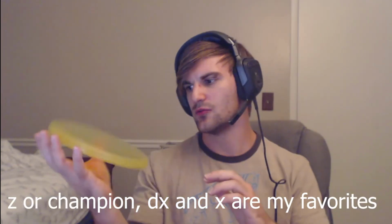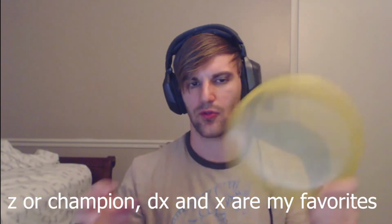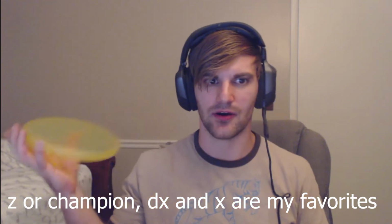One thing I will say right away is that since it's Z plastic, I've never actually had a main putter that's Z plastic. I have used an X Putt R for the longest time, and this is a Z Putt R, and it feels just right. I did throw about 100 putts with probably these 3 after I noticed that I lost my main putter, and I can tell you that I was able to throw this one just more consistent.